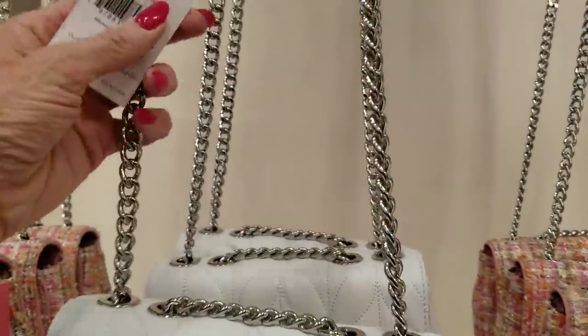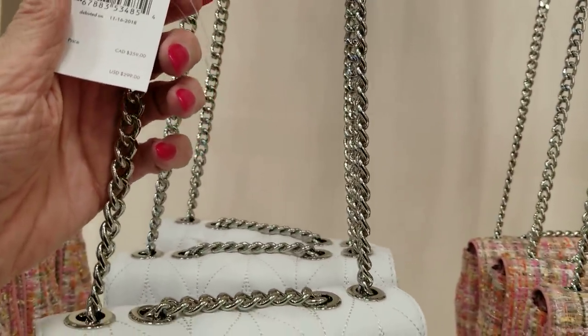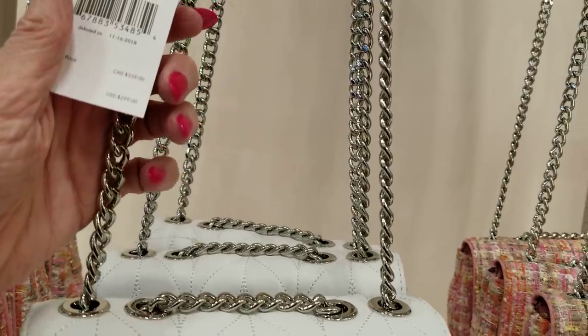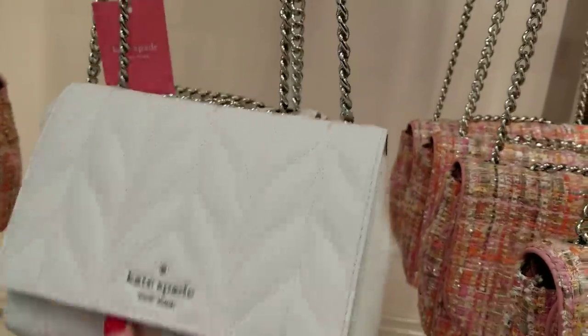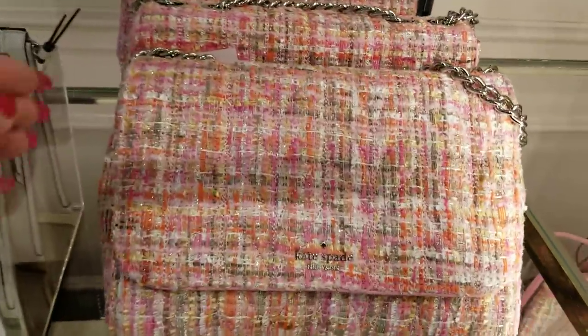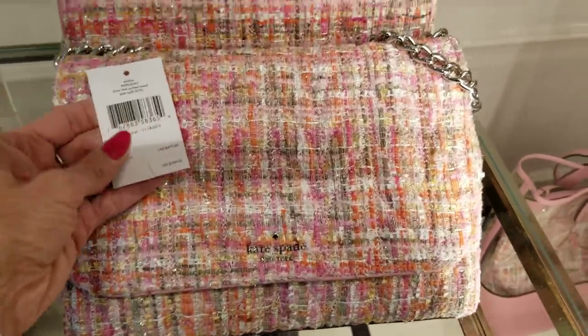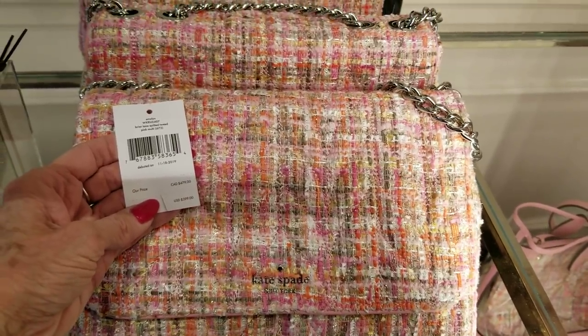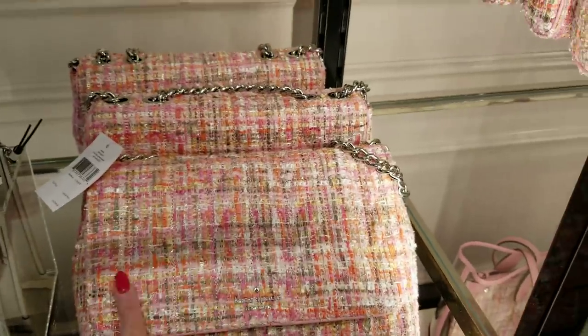And here we have a quilted white, $299. Again, the Mini Emmeline, in the Briar Lane Quilted Optic White. And the chain. Bigger one here, and this one here is $399, the Emmeline. So the Emmeline is the bigger, and you got the smaller.